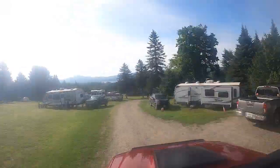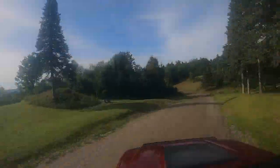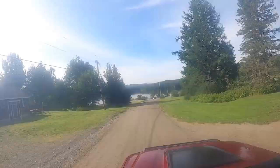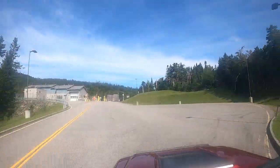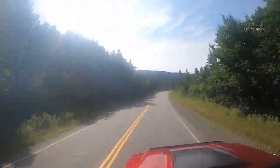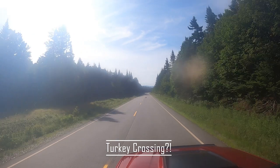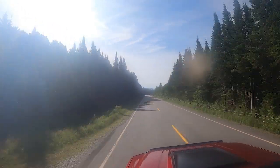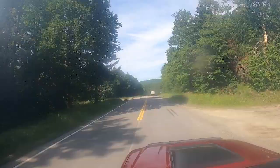Alright, woke up about 5:30 in the morning, ate breakfast, took the dogs on a walk. There's trails all around the campground, which is pretty neat. And then from here, we're getting started going north. There's going to be a little bit of backtracking this first day, just for that 20 miles to get to Canada. But it's not that bad, it's a pretty drive, and it's over pretty quick.